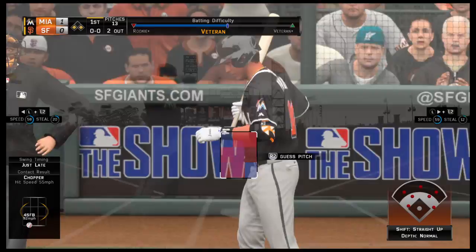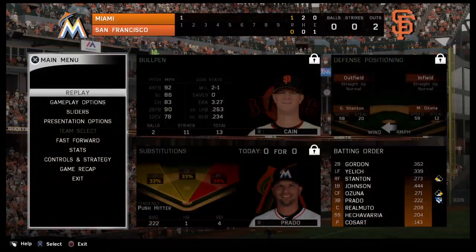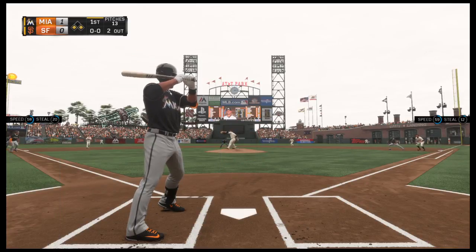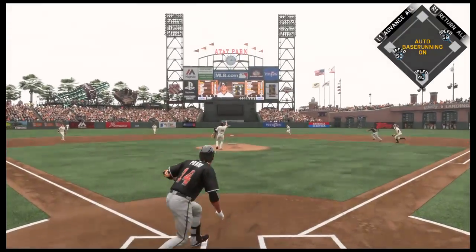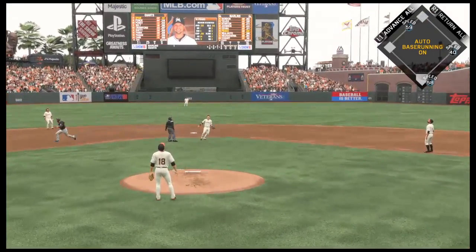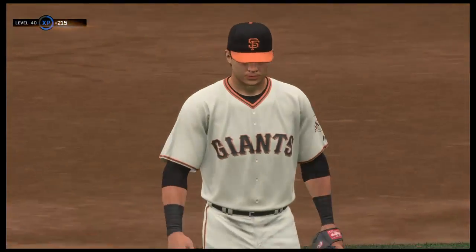Batting 6. Martin Prado will get his first opportunity here, and that average is certainly not where he wants it, down in the 220s to begin the ball game. Hey, you never know. Things might be turning around for this guy. He's hitting over 300 in his last 10 games. And the second baseman is there to make the play, and that ends the inning.